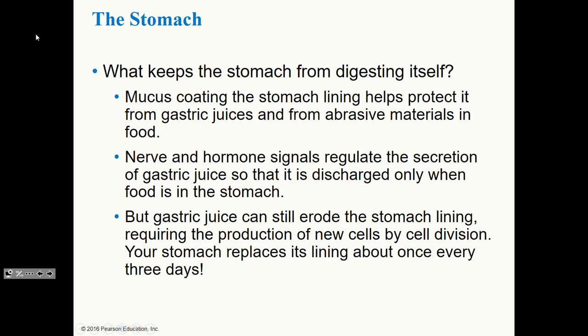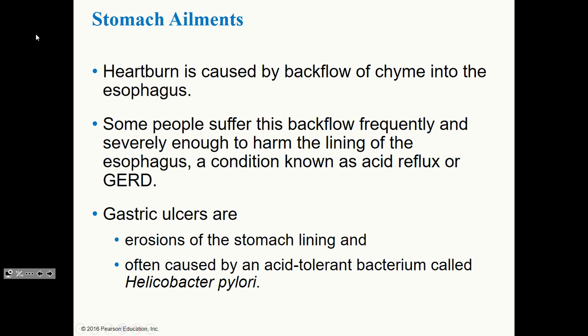So chyme, that's an important term. That's what all that mixture in our stomach's called. Oh, look there, we were going to talk about that anyway. So that's just the backflow, heartburn caused by backflow of chyme into the esophagus. And then gastric ulcers are just erosions in your stomach lining. They used to think more stress would cause it, but now a lot of research is going towards it being a bacteria that's causing it. So part of your stomach lining is eroded away some, so it's exposed more and can cause pain.